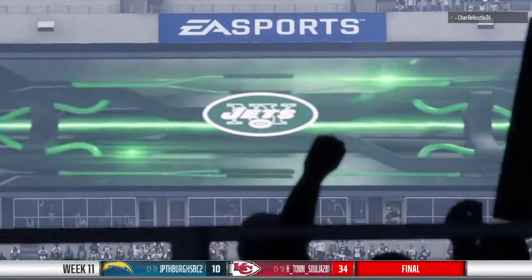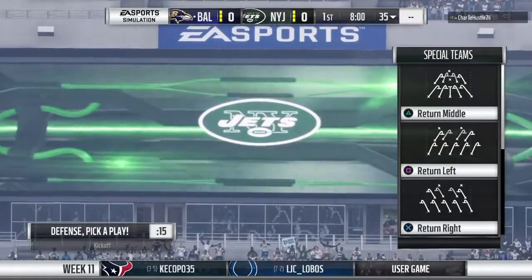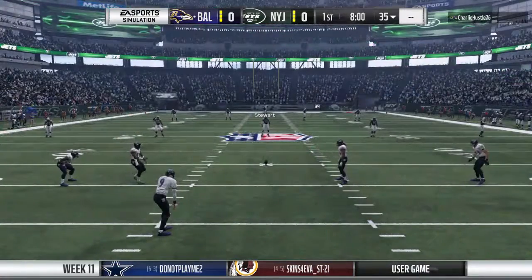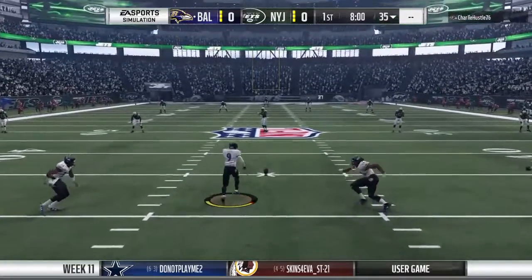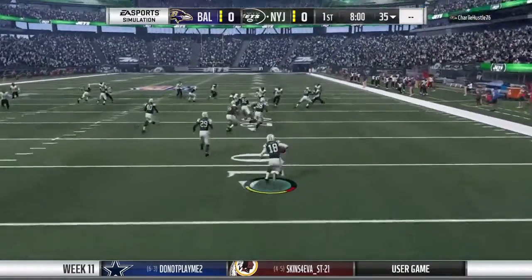Thank you, Larry. Coming to you from just off the New Jersey Turnpike in East Rutherford, we are just about set for football on EA Sports from MetLife Stadium. The scene a few moments ago, here it is. It's unlike any other in sport as both teams made their way out of the tunnel. These folks are fired up as their guys are ready to do battle between the Baltimore Ravens and the New York Jets.